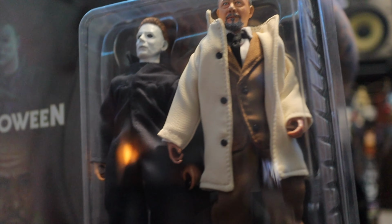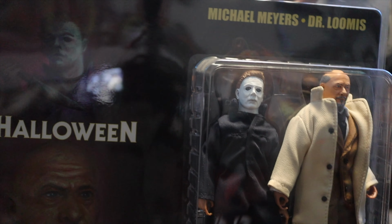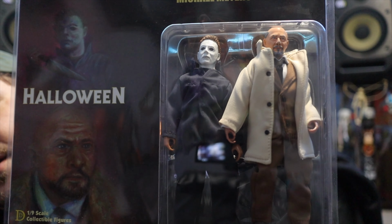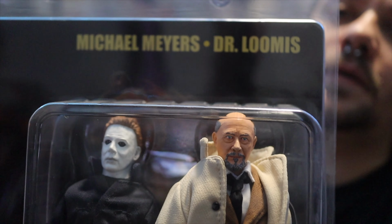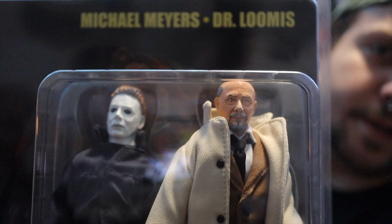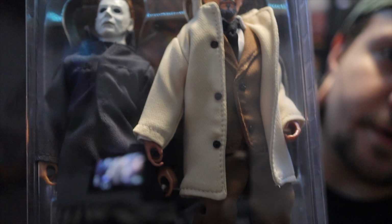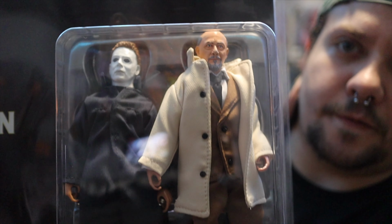Next, we will take a look at this again. This is the Michael Myers and Dr. Loomis Halloween Night He Came Home 2-pack. This is also another one of the most desirable Distinctive Dummy sets out there. Halloween always seems to get that kind of love and attention and desirability. But yeah, very cool. I absolutely love this piece.